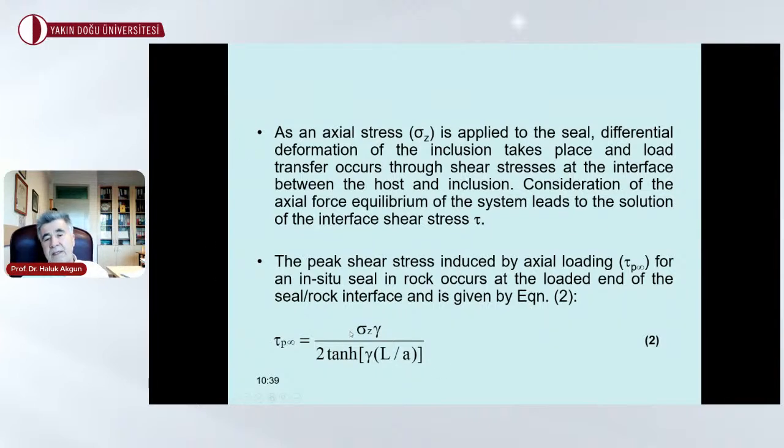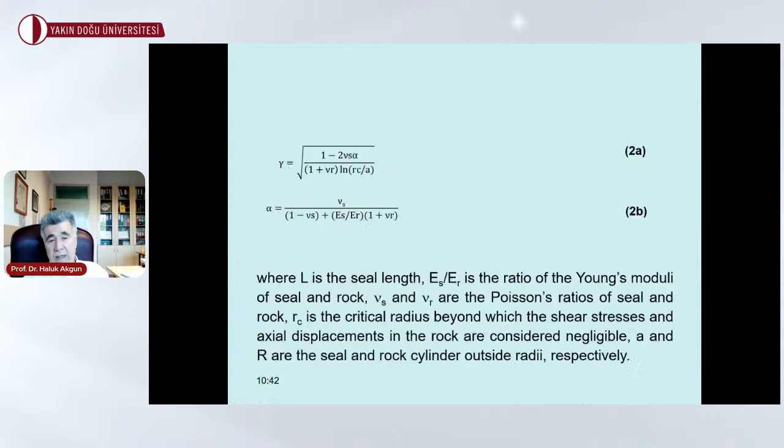And sigma z is the axial stress applied to the plug. Alpha is a parameter given by equation 2a, next page. It's a tangent hyperbolic function, so it's an exponential distribution. L over A is the plug length to radius ratio that we are shooting for eventually.